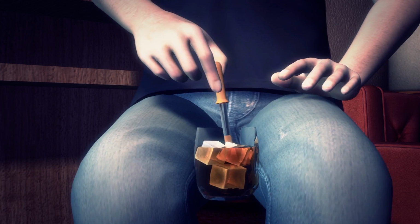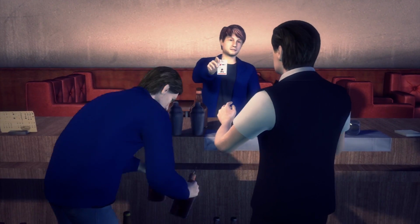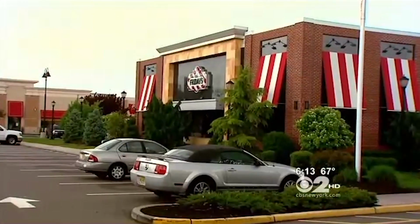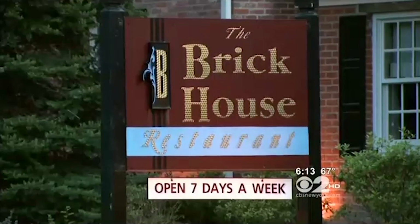Undercover officers with the Division of Alcoholic Beverage Control secretly took samples before conducting raids on 29 businesses across the state. Among the restaurants raided were 13 different TGI Fridays franchises, all operated by the Bryad Group.